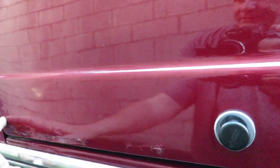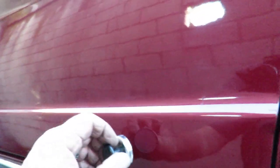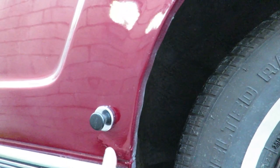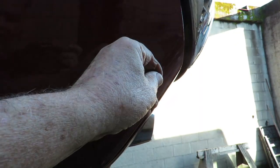Now this is pretty typical because at some point you'd have a seal in a door that failed and then some moisture would get in there, so not uncommon, especially not uncommon on Mustangs. Got a little bit right there, hasn't broken through yet, and this is about the worst of it. And there you go.